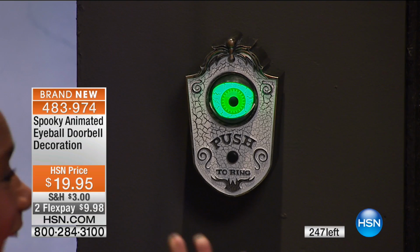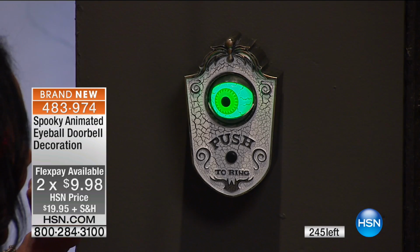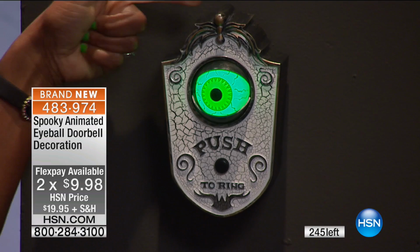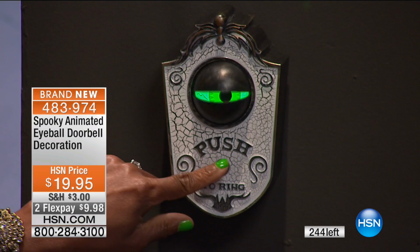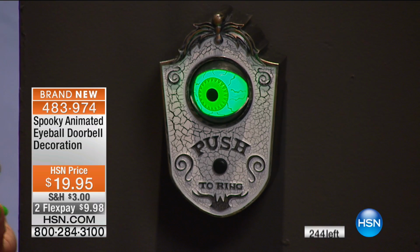I think it is the hottest thing. We've sold almost 1,000 of them today. It's $19.95 on FlexPay. You can mount this right over your doorbell, or you can actually put a little filament cable. It has four different sayings, and it's rotating through the different spooky sayings. I love that. To me, that is one of the hottest things that we have in the show, and it's only $20. And it's so easy, and everyone will want one.